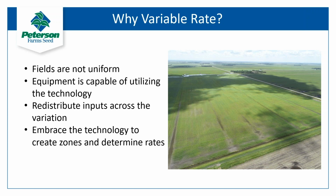So as you can see in this picture here, you can see some of those lower areas where corn isn't growing because they were too wet this spring. So another reason we can continue to use this technology is because the equipment is actually capable of utilizing technology and being able to variable rate on the fly. So the reason behind this is we could reallocate or redistribute our inputs, our seed costs, our fertilizer costs, and put more seed, more fertilizer in those better areas of the field, and put less seed, less fertilizer in those lower producing areas of the field. And later I'll kind of show how we do that.